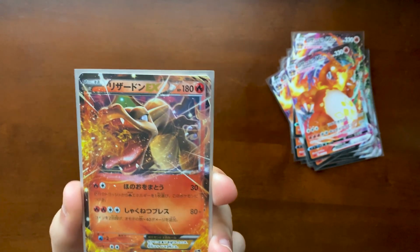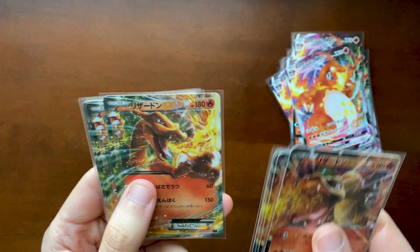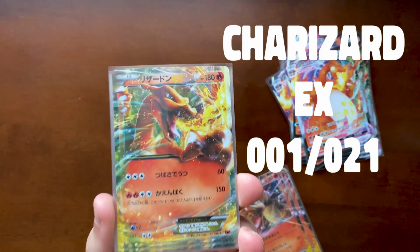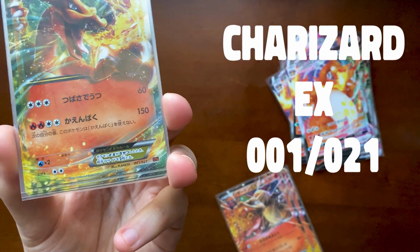Just cheap Charizard artwork, relatively old at this point. Yeah. And the last one is Charizard EX. This is one that came in Evolutions for English, I believe. But you can search the code up.